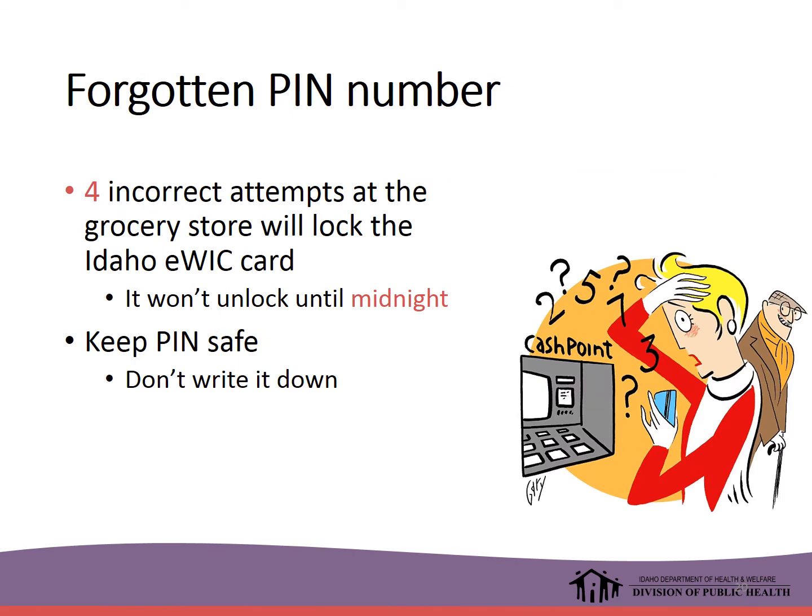Clinic staff will want to ensure the participant knows what to do if they have forgotten their PIN number. If a participant is at the grocery store checkout stand and enters their PIN incorrectly 4 times, their card will be locked until midnight. Ensure the participant knows to keep their PIN safe. Encourage them not to write their PIN down and then store it near or around their eWIC card because this could make it easy to steal.